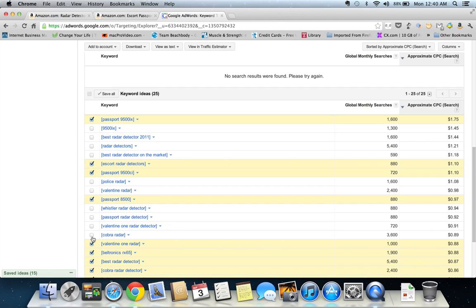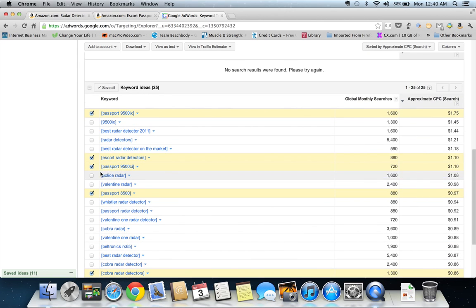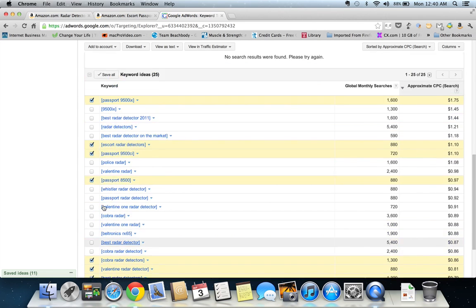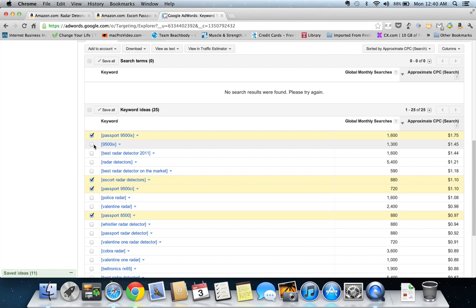So I would actually take up, not 1, 2, 3, 4. I want you to pick a minimum of 5. So I can grab one more. So we can just grab this one, passport radar detector. Alright, so we have five keywords that meet the requirement. They got very good search volume, and they also have very high cost per click.